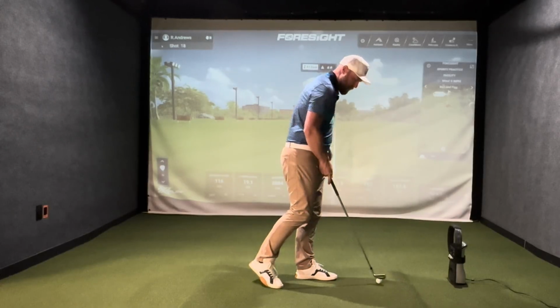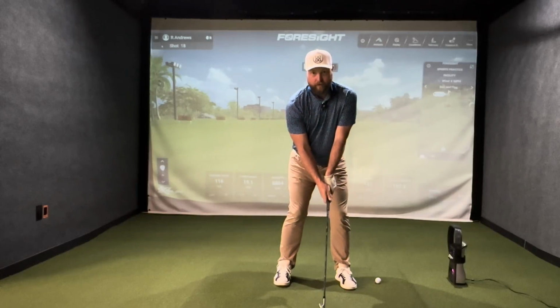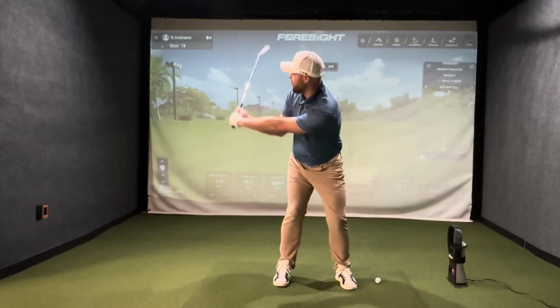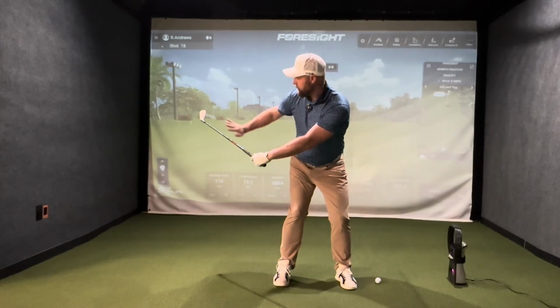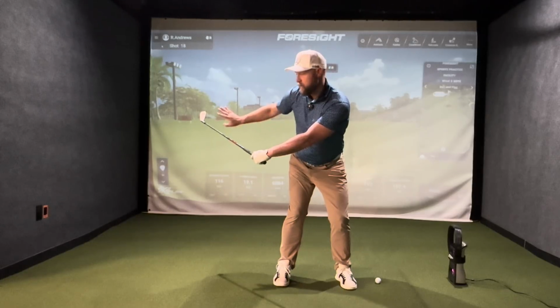Now at the same time, this is so cool. This is why I love this system so much. Address, constant. Backswing, constant. Transition, delivery, constant. Now, the handle is still generally in front of me. See how the club head is over here on my trail side for me as a right-handed player? It's on my right side.